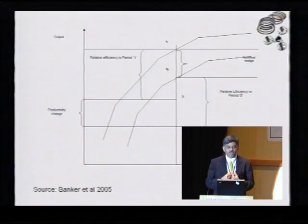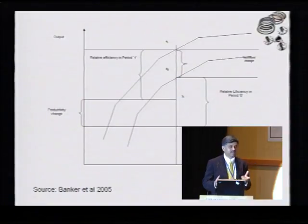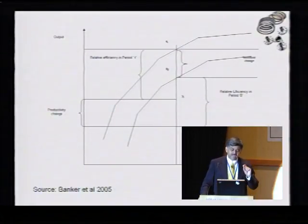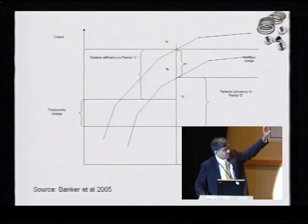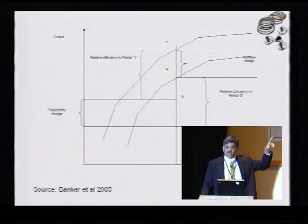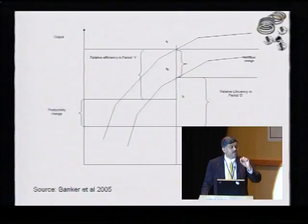But at the same time, you've also got to see that the frontier itself moves. And why does it move? Well, companies invest in capital, they invest in different technologies, and as a result the frontier of production moves. It's no longer stable. So the idea is to separate out technical change, and if you're keeping track and looking at the picture, technical change is the shift in the frontier. And it comes from changes in technology, changes in processes, etc.